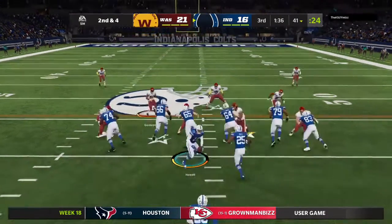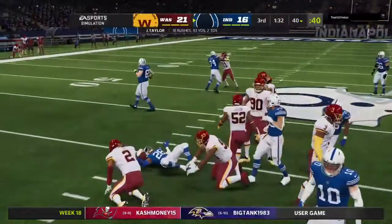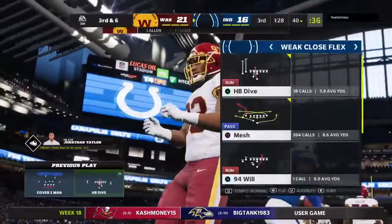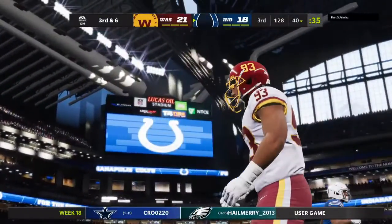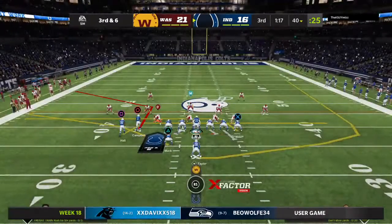Because it actually opens up your playbook on 2nd down. You can run it, you can throw it, you keep a defense off balance. I like that phrase, staying ahead of the chains, and they're doing exactly that. A loss on that play, and now 3rd down gets tougher. 3rd and 6.